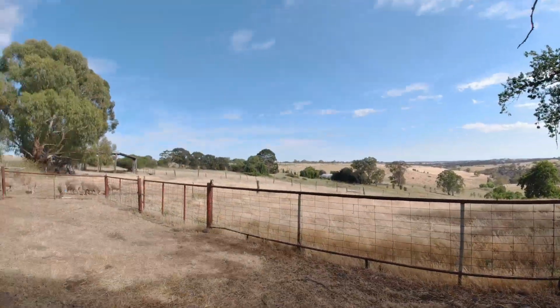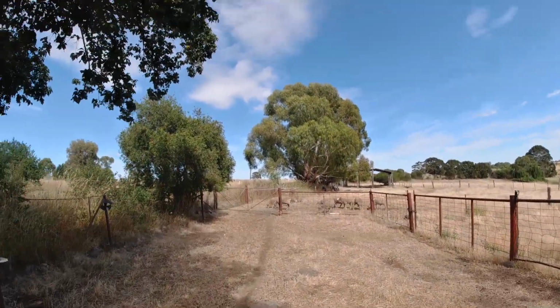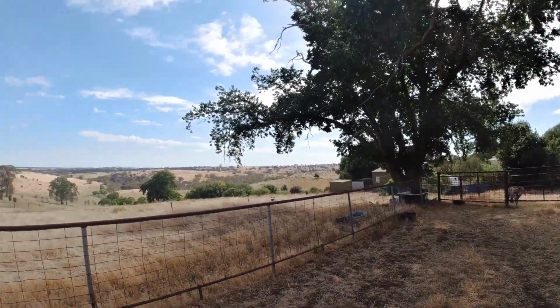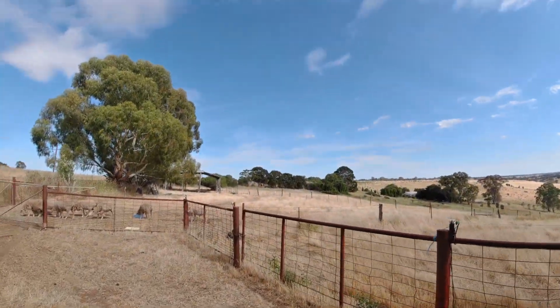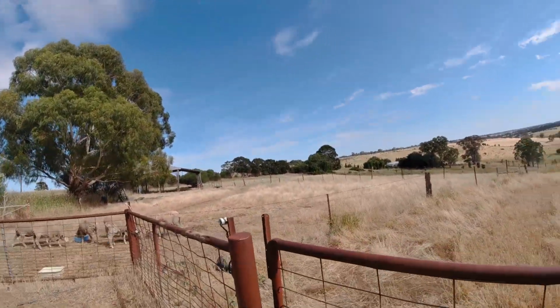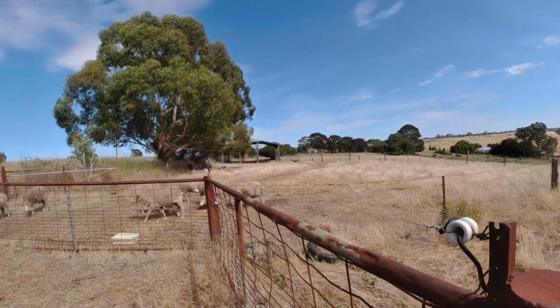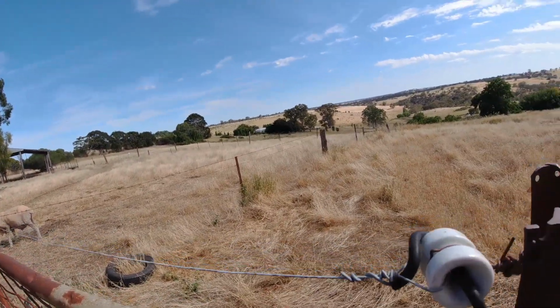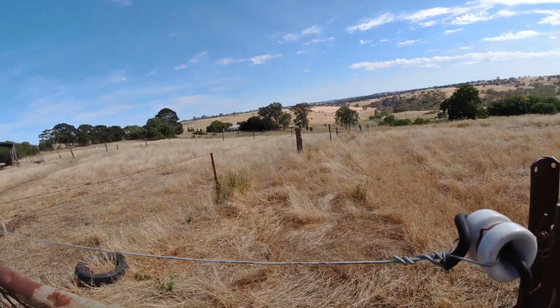We can actually go round without seeing Stewie. Okay, he's got something that he does with his foot. I don't think you could see that, but he puts his foot up almost like it's got an itch on it. I've looked, I can't see any thorns in it, or anything like that.